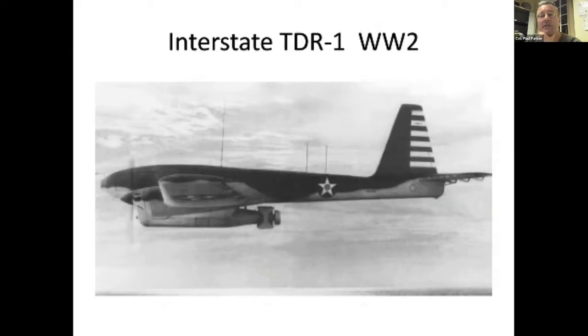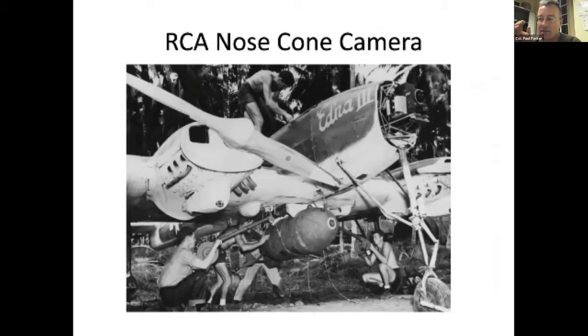This is an Interstate TDR built by the Wurlitzer Organ Company, or the Interstate Organ Company, and it was a remotely piloted drone that could be flown onto a target. Even in those days, 1944, the drone itself, you can see top right, had a nose cone camera. So the guys would follow behind in a modified plane with basically a green television screen, and they could fly the plane onto its target. So even in 1944, we had drone strikes. It was in the Bougainville Islands in the Pacific.